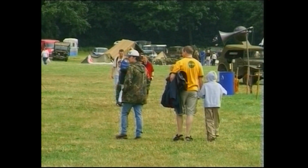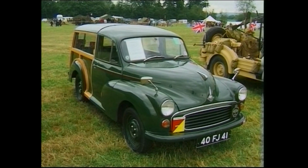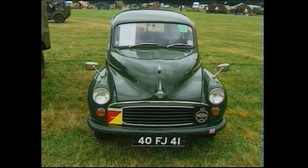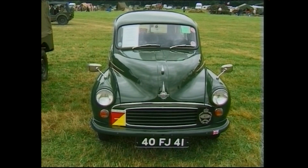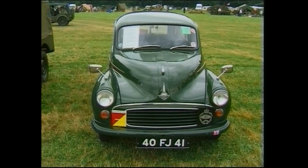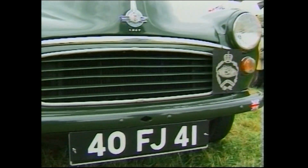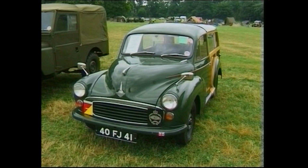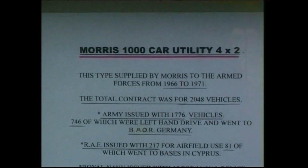It's an interesting part of this military vehicle collection. There's something for everybody, be it motorcycles, lorries, cars, and even tractors. Even the good old faithful Morris 1000. Well, what's that doing there? It's apparently used by the tank regiment there as a staff car. You see the tank regiment badge over there on the right? Our beautiful little Morris 1000, designed by Alec Issigonis, the Morris 1000 Traveller, which was back in the 50s and 60s, the ideal family car, and of course the Army found them ideal as well, on rare occasions.